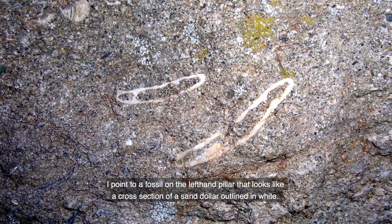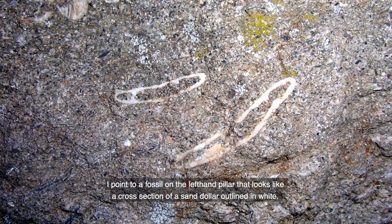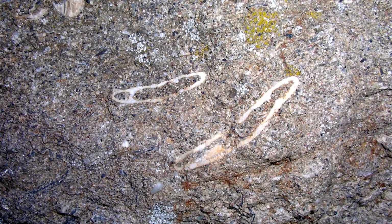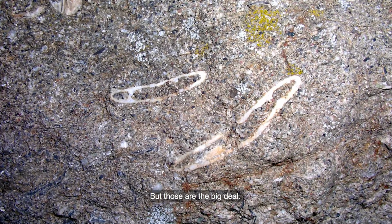I point to a fossil on the left-hand pillar that looks like a cross-section of a sand dollar outlined in white. And that might even be one of the sand dollars. So that's a big deal. Looks like a cross-section. Everyone looks at the other ones, and we'll even see some nicer ones. Those are the big deal.